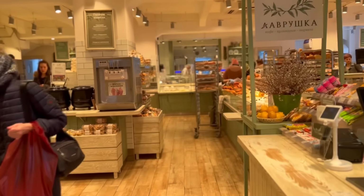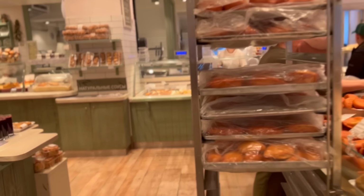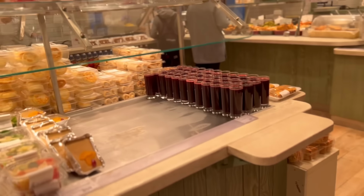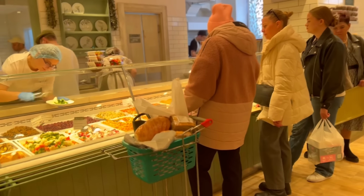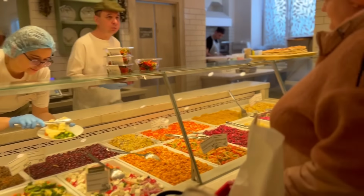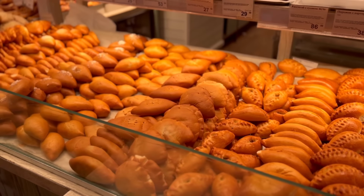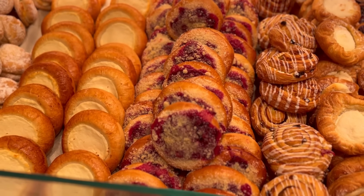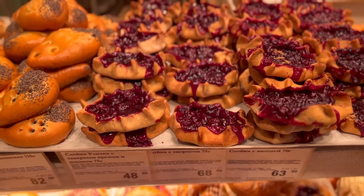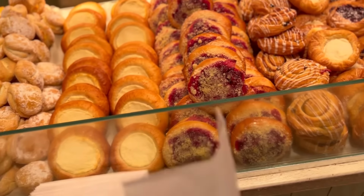Okay guys, so now important decision. What we're gonna have. There is such a choice that I have no idea what to take. Everything looks so delicious. But okay, let's go with the plan. I said I'm going for sweetbread, so that's what we're gonna do. I really like how this one looks, but this one is looking so cute too. What would you go with, guys? Okay, I made up my mind.